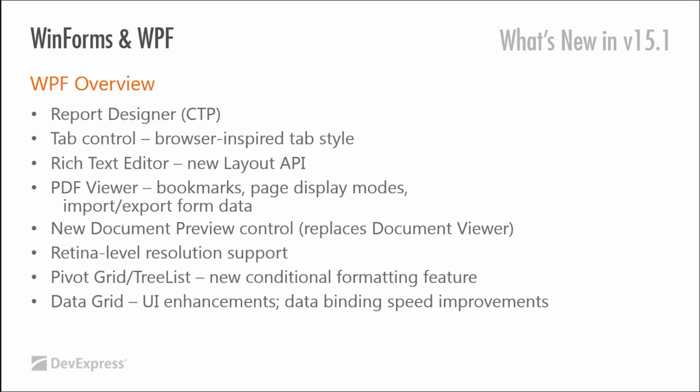We still have some features to add to the report designer, so we're not actually fully releasing it as a finished product. It's a CTP, or a community technology preview. So although you probably could put it in your production applications, my recommendation is to let it be for a couple of minor releases. We'll be adding some extra functionality to it. I know, for example, there is no data wizard for the report designer. But anyway, it's a control. You can create with it an end-user report designer very easily, and I'll be showing you that in a moment.